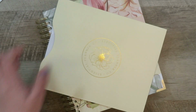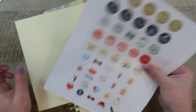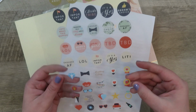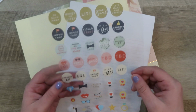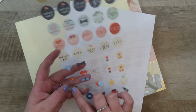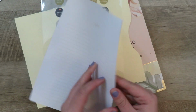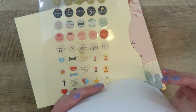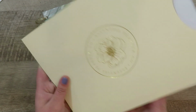It also comes with this little envelope. I don't remember exactly what's in this little envelope. Oh, stickers, that's right. So there's a sheet of stickers. They're on a clear sticker paper. Got some circles, important, groom crew, just some like rings and little bride and groom. And then there's a sheet for vows. This is beautiful. Is there more than one? Yeah, there's two. So I guess if you needed 2 sheets for vows, or if you wanted to give one to your significant other, you could do that as well in this beautiful, beautiful folder.